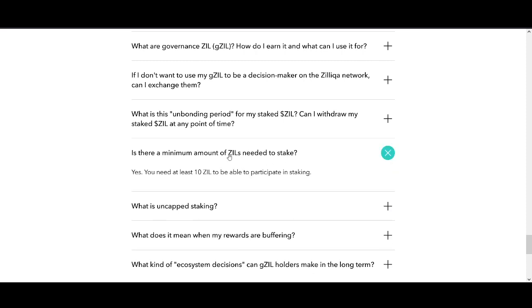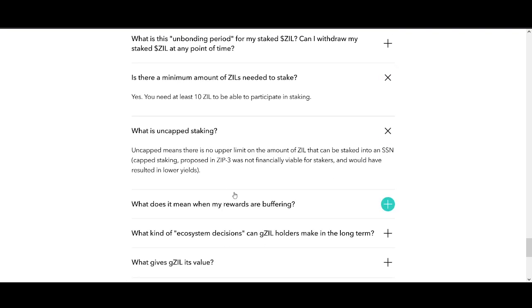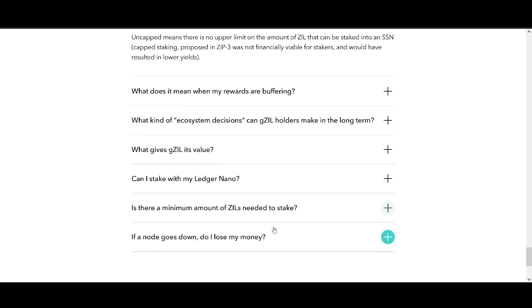Is there a minimum Zilliqa? It's only 10 Zilliqa, so most people should be able to afford it. Uncapped means there's no upper limit for the amount of Zilliqa that can be staked into the SN network. I don't know if this is a positive or negative, but if you want decentralization, that could potentially have an effect. That's just the thoughts I'm looking to share.